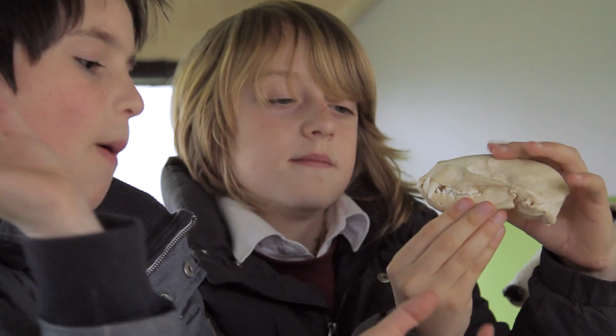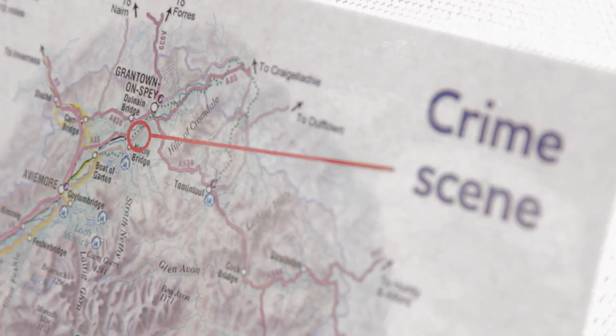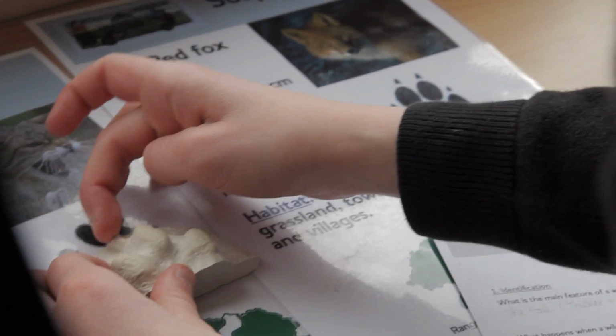The thing about learning about their own environment, giving them an insight to something that's happening right here in our country, definitely made a big impact on them. When we went back into the school, the children are all buzzing about it, all discussing it, and I think there'll be plenty more learning to come after this.